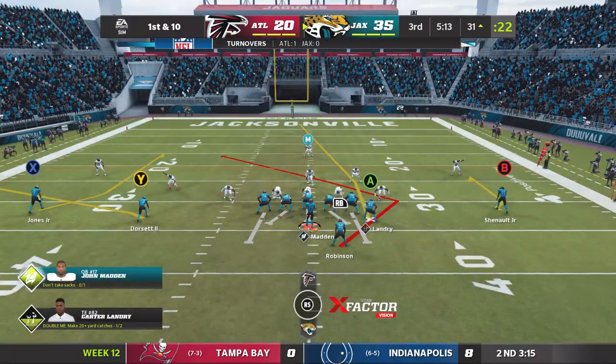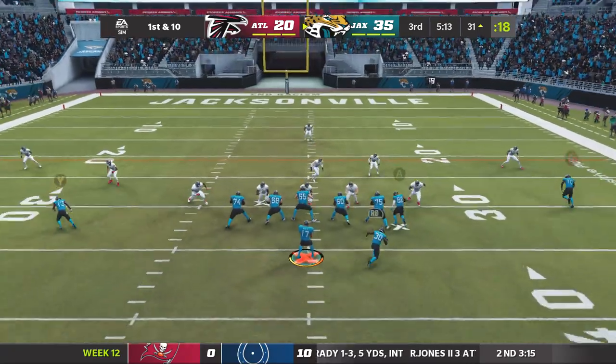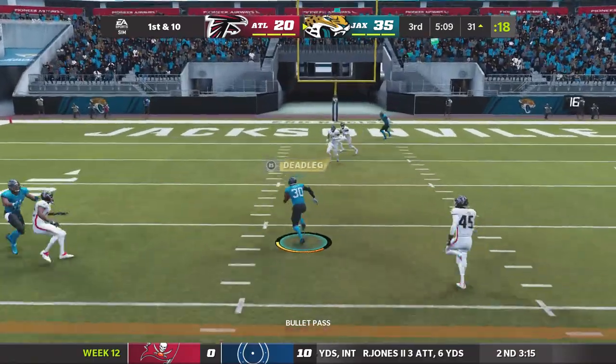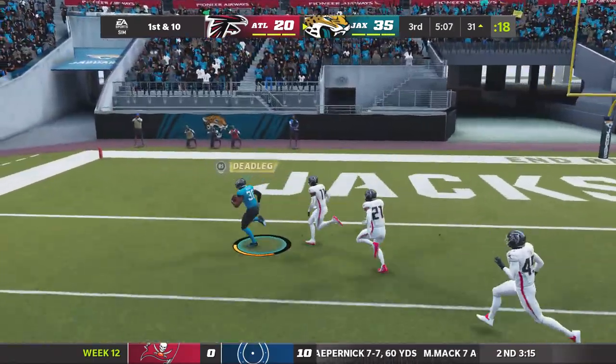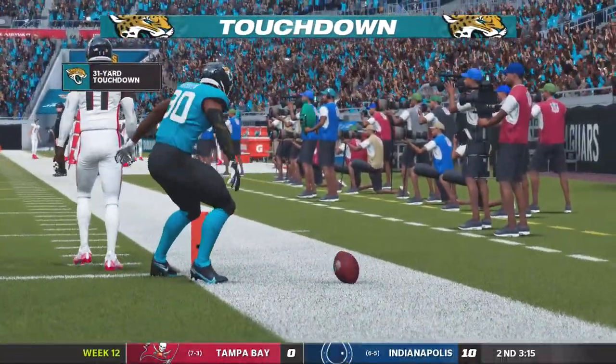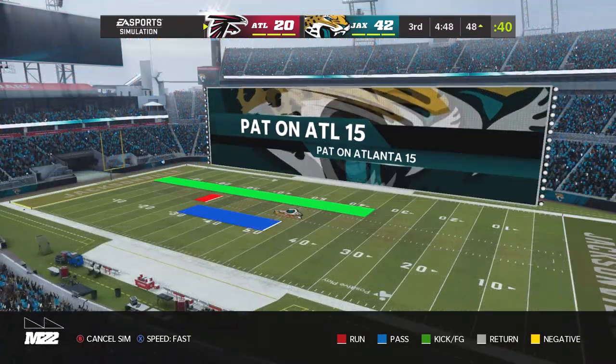So this offense will head back out there, already in excellent field position thanks to the interception. On first down, Madden. Got his man, complete over the middle. That's Robinson. Touchdown, Jaguars! James Robinson with his 16th touchdown of the year.